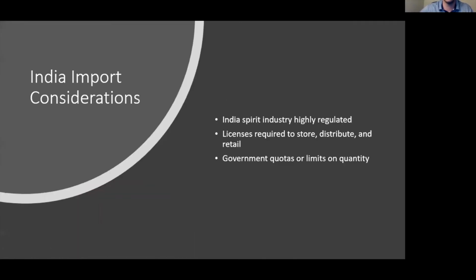And finally, this last slide goes over some considerations to think of when importing spirits into India. The spirit industry is highly regulated in India. These regulations can vary from state to state and impact volumes, price, and means of distribution. There are licenses required to store, distribute, and retail alcohol. The distribution portion is highly regulated. The government can control pricing in some areas. They can also put quotas or limits on the quantity that you can sell.